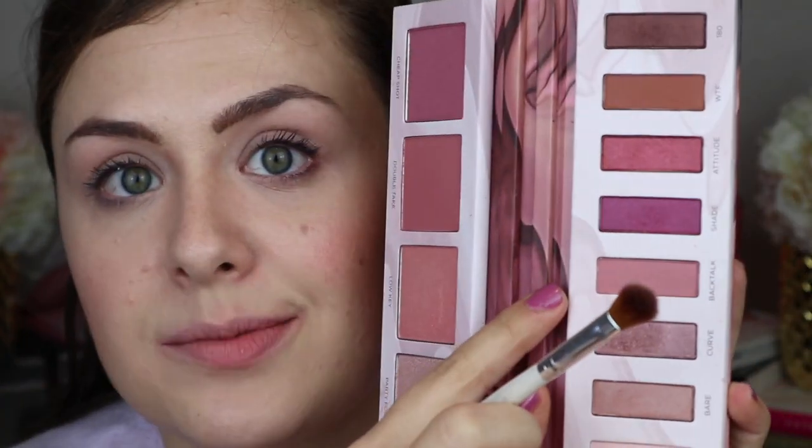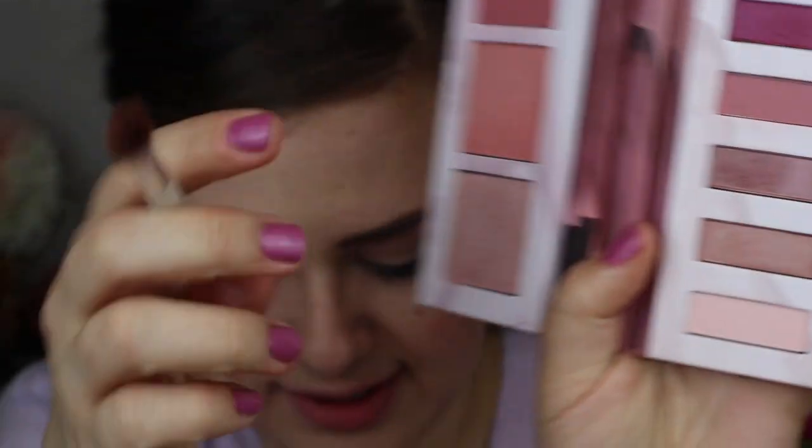All right, so first up, I'm gonna grab some of this. I'm gonna go in with the shade Backtalk. That is probably one of my favorite neutral colors there. So we are gonna just take a nice blending brush. I'm taking this one, the Morphe Jaclyn Hill JH32.